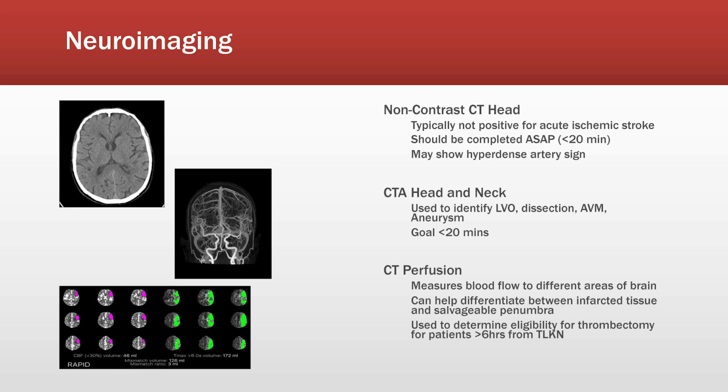The CTA of the head and neck, the next image on the right, you see all these blood vessels there. And what we're looking for here is to determine if there's a clot, and if there's a specific vessel that it may be lodged in. And so it's helpful for us to identify large vessel occlusions, but also other arterial issues or abnormalities, such as arterial dissection or vessel abnormalities such as arteriovenous malformation or AVM, or an aneurysm or outpouching of those blood vessels. The goal for us to complete the CTA of the head and neck is 20 minutes.